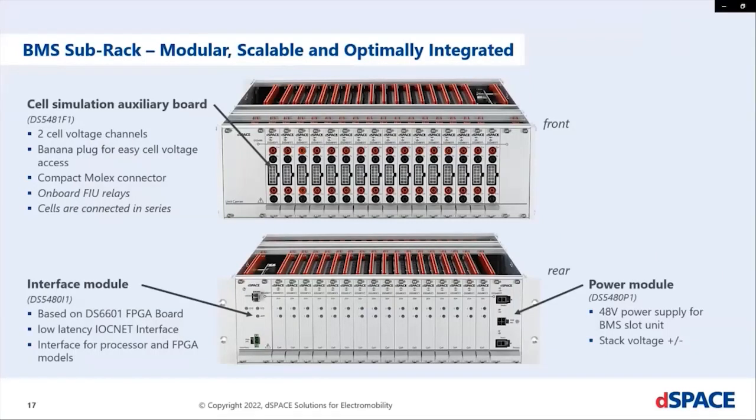As I mentioned, up to 32 cell voltage simulation channels can be added to one rack. It's also designed to carry temperature simulation boards, insulation failure boards, and high voltage sources. And with an FPGA interface board, we are able to execute battery models even faster than before, even doing it on the FPGA board itself. And again, this system is very easily scalable for a high cell count system.